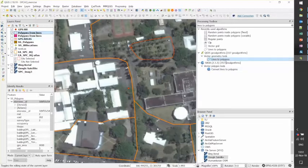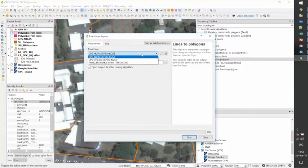Yes. Have you found the lines to polygons tool? Okay. So I double click on the lines to polygons tool. Then I will select the line layer that came from the GPS, and by default it's gonna be called GPS. I call it GPS areas, and then I just click Run.